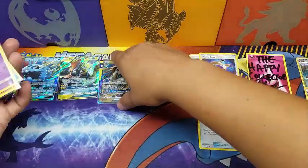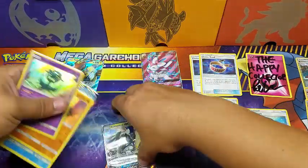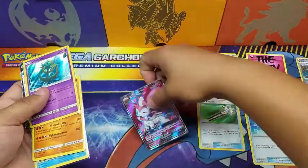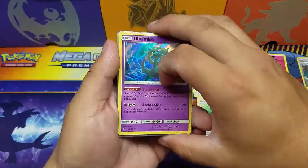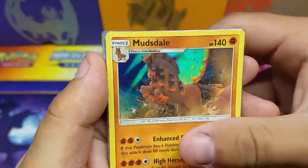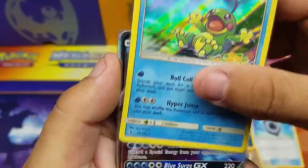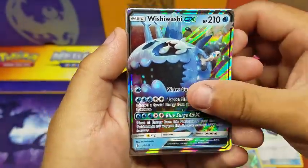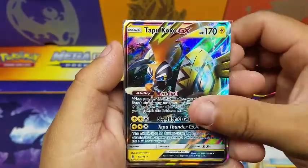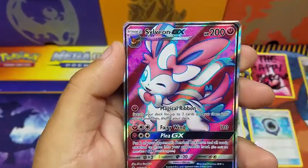Wow, let me show you the pools for today. Let me show you these beautiful pools. We got the Delmice Hollow, Mudsdale Hollow, Pelitoed Hollow, Wishiwashi GX, Gunmoto, Tapu Koko, Sylveon Full Art.